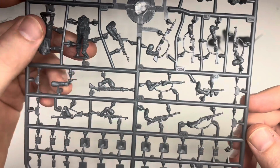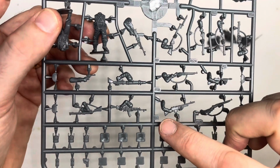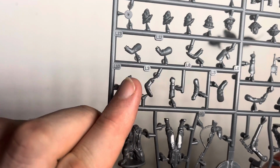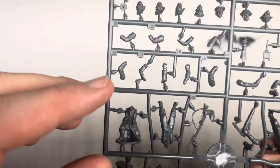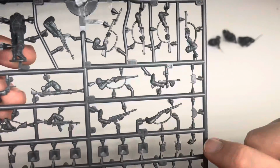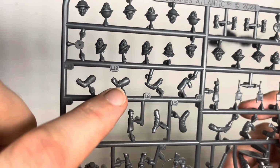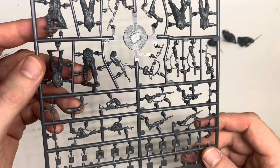And Wargames Atlantic has preemptively solved that problem. You can see there's no instructions with the kit, but you don't need them because they've done a really simple numbering system where you've got R as your right arm with a number, and then that corresponds with L as your left arm with a number. So if I'm choosing this BAR bit, which is R10, then I'm going to take L10 as the corresponding left arm piece, and that carries over with every single weapon arm. You can see R12B, that's a variant, but it means that L12 is going to be the arm that goes with it. So really well done. It's a simple system.